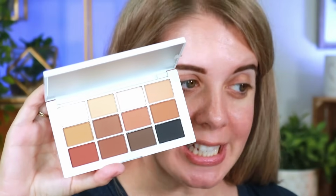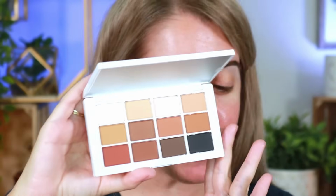I originally was going to grab this palette because I wanted to do a comparison between this palette and the Skims by Kim Kardashian palette. I wanted to do a comparison because they look almost identical. So that's why I was going into Sephora. I'll have the whole story, but I'm gonna be using this palette today.